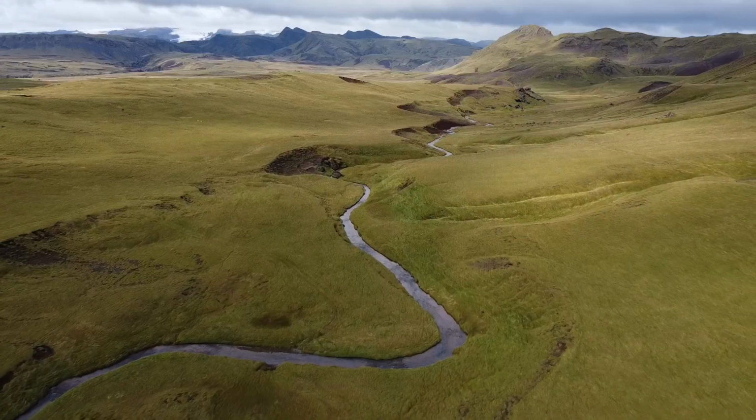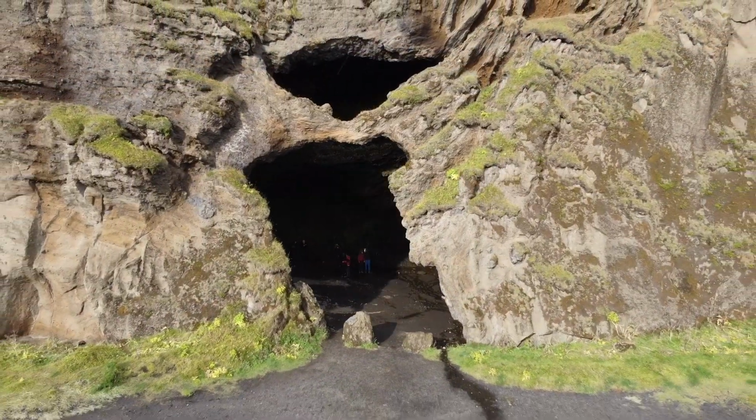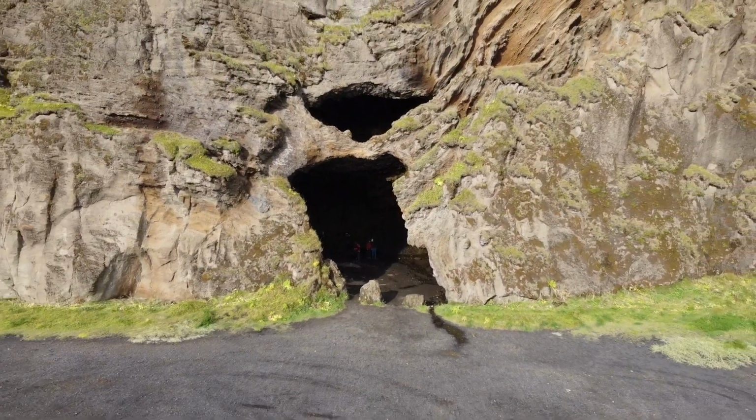A lot of the main tourist sites now don't allow you to fly your drone, but there's still enough places in just little corners off the side of the road that are well worth taking the time to explore. Lastly, if you're coming to see the Northern Lights, you have to come the right time of year, which is generally September to April. So now you have a little bit of an idea of how to see Iceland.